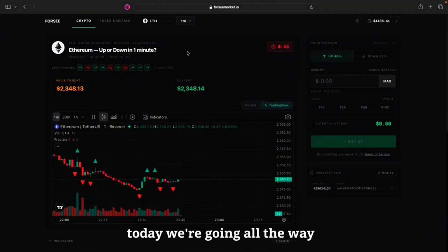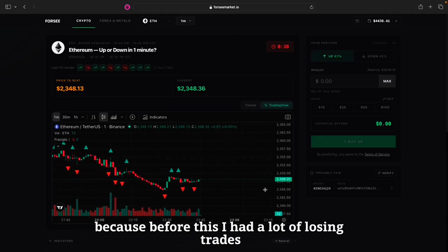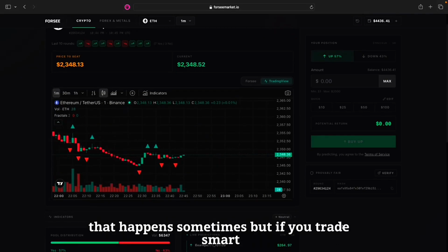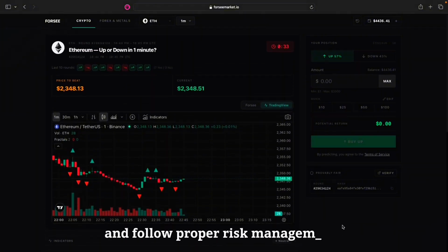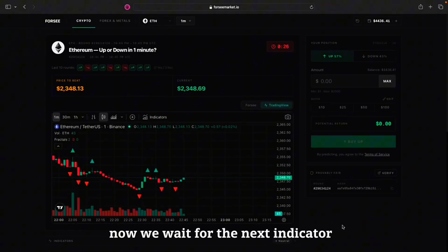Today, we're going all the way. I want to get back to $10,000 because before this, I had a lot of losing trades. That happens sometimes. But if you trade smart and follow proper risk management, losses over the long run shouldn't destroy your account. Now, we wait for the next indicator.